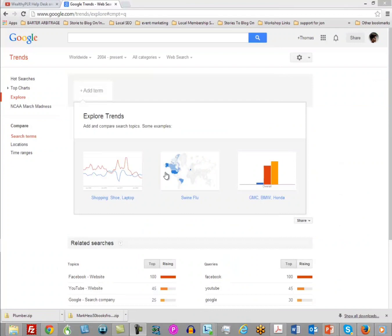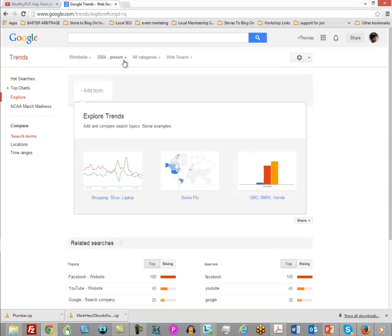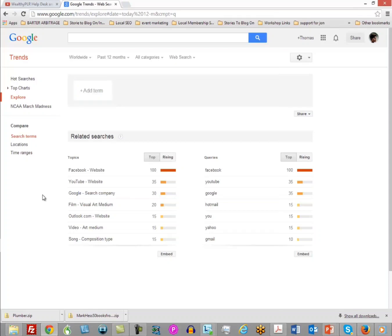When you get inside of here, you're going to want to do two things. You're first going to want to limit your traffic to the audience that you really want to reach. If you want to leave it for worldwide, you can do that. If you live in the United States, you can sort that to the United States, or you can sort it by the countries that you want to reach. I would say that you want to try to look at the traffic over the past 12 months as opposed to since 2004. You can leave all categories available.